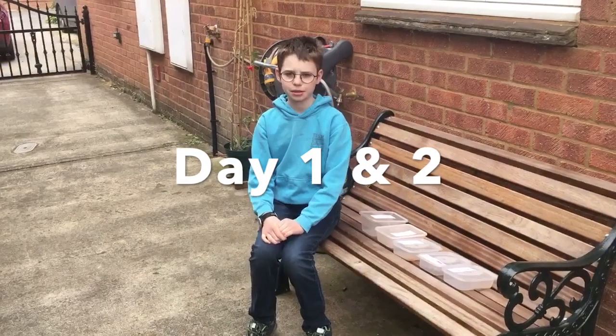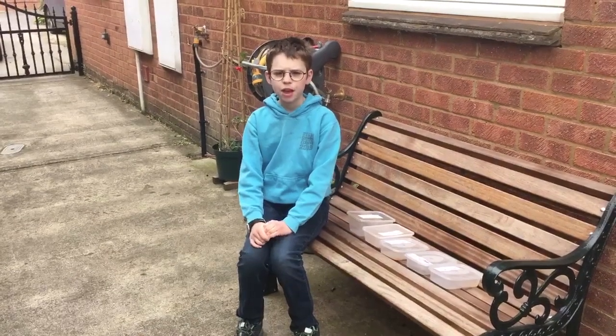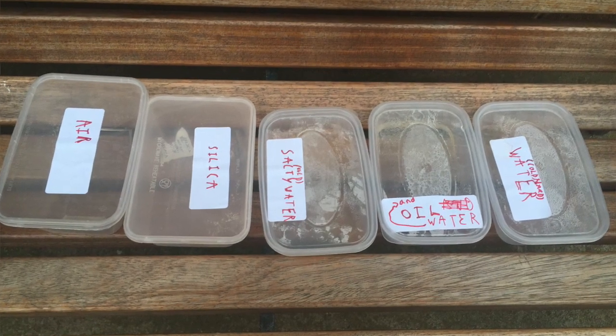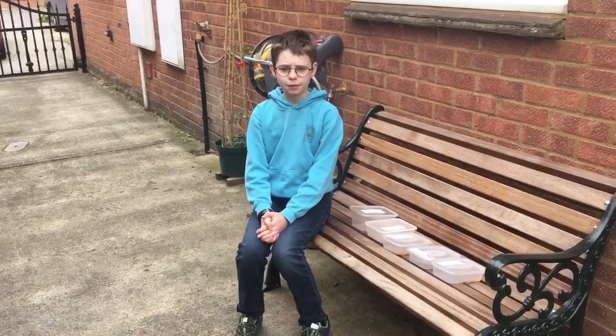Mars Red rusting experiment, day 1 and 2. On Saturday the 2nd of May 2020 at 5 p.m, I set up the investigation. I did 5 tubs which had 2 nails in and air, silica gel, cold salty water, water and oil, and cold water. After 15 hours I observed the 5 tubs.